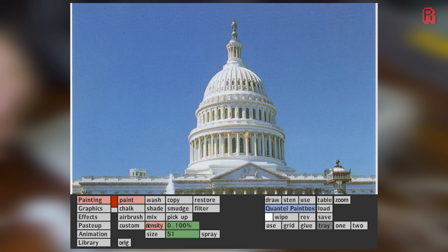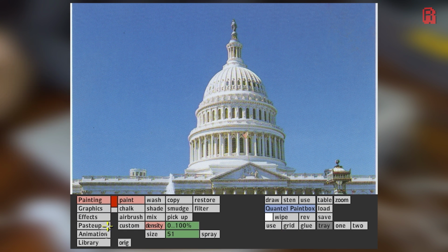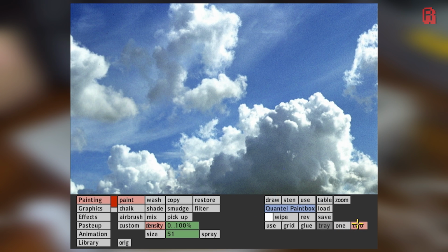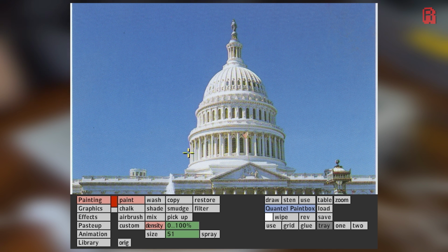So one of the really quick things that you could do with a Paintbox was using the stencil. You could protect or allow you to paint in places of the picture that you wanted to concentrate on. So I've just got a quick demo set up here. We've just got a building here with quite a plain sky, and in this storage area we have a picture of some clouds. So what we're going to do is composite these two pictures together to give us clouds in the background there. So we're going to quickly create a mask around this building here, and then paint in the clouds.